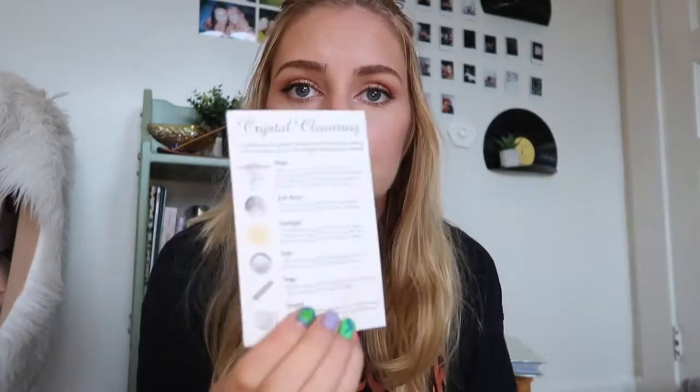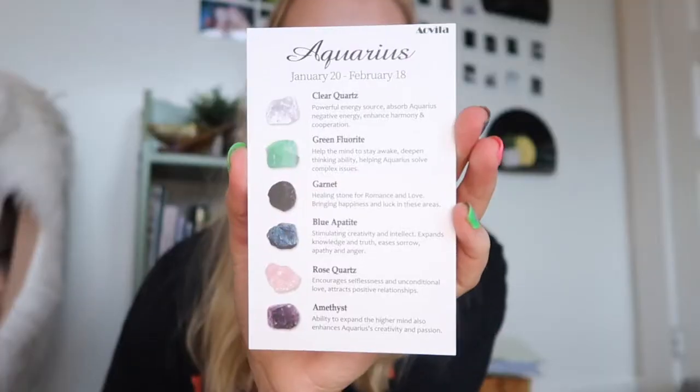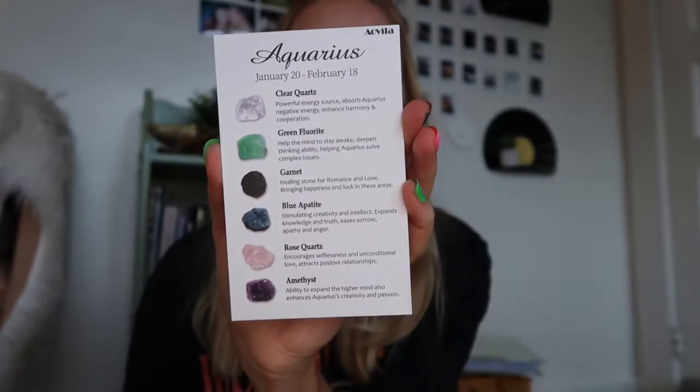And then crystal cleansing. So it shows how you can cleanse your crystals, which I might do a full video on. But it says crystals absorb negative energy, so you need to cleanse them every so often to get rid of the negative energy that they've stored. And yeah, you could just cleanse them in water. You have to have intention for it. Set them in the moonlight, in the sunlight. If you could sage them, or sometimes I do incense around them. And then a sound healing with a frequency thing, one of those frequency bowls with the vibration. And then on the back it gives the Aquarius crystals and everything about them. So that's pretty cool to have.